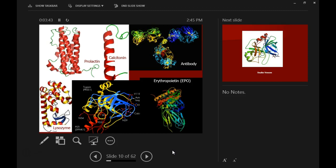This is a defensive protein called an antibody. Our little B cells go and form that. This is trypsin, which is a beautiful little enzyme that breaks down proteins. And this is one, if you're a fan of endurance sports, if you look at particularly cycling or cross-country skiing, this is the one that busted Lance Armstrong.